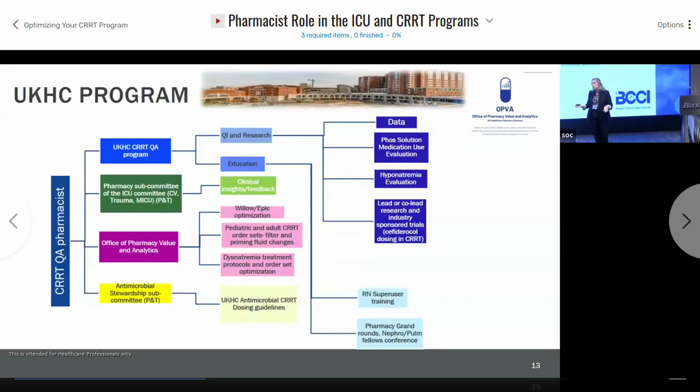We have over 1,000 beds at UK. We have over 300 ICU beds, and we're just growing. We just bought another hospital last week. We have 2 towers we're building. And so this has changed a lot, what this looks like.